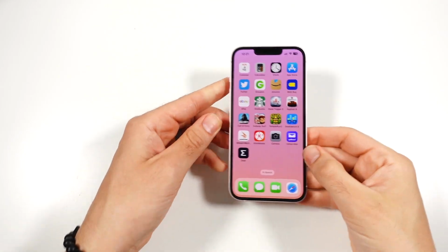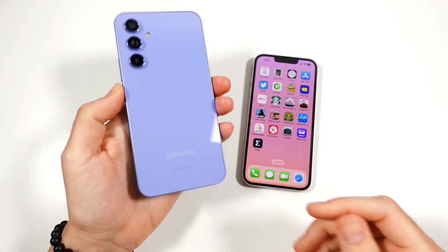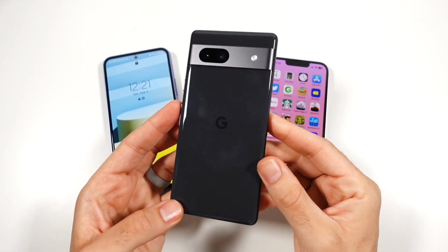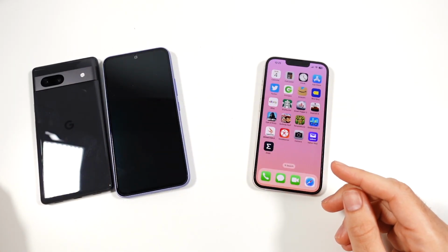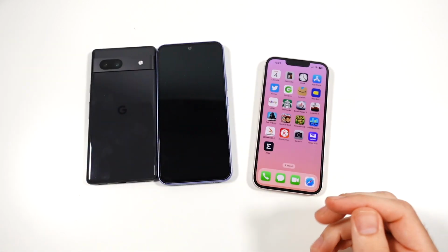Immediately when I look at the iPhone 13, or even think about the iPhone 13, what immediately comes to mind is the current A54. These are phones that are in the same range. The Pixel 7a, which just recently got launched, is an option. And then the clone, the iPhone 14, same phone basically, slightly different CPU. This is basically what I think about.